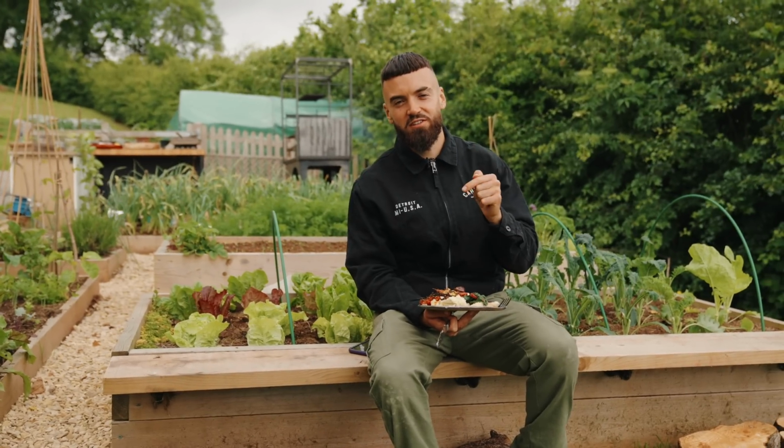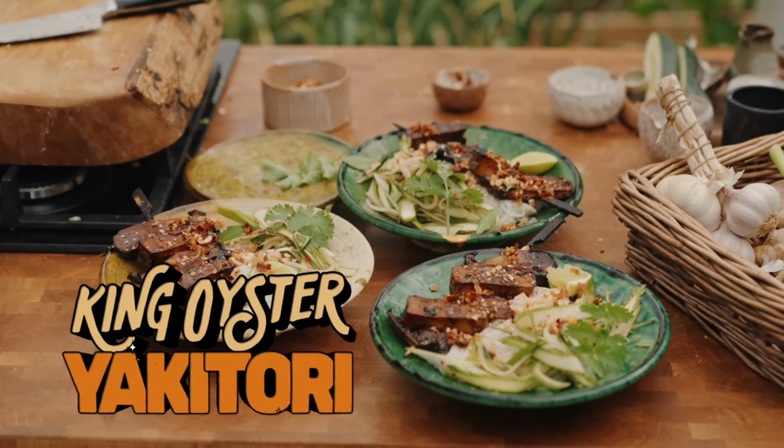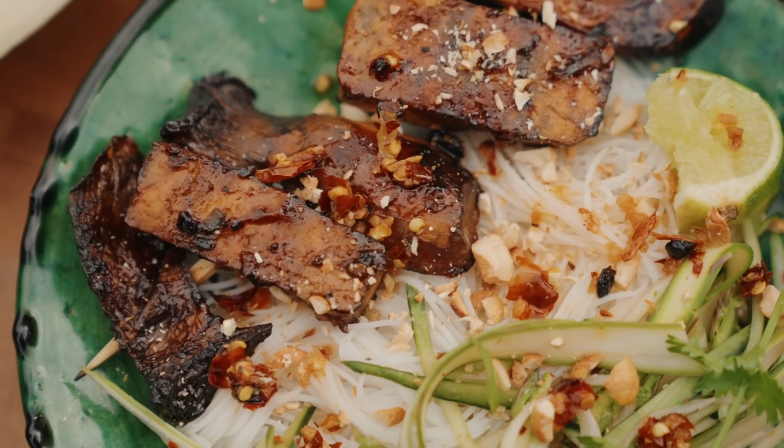So the next recipe is just as good as this. Yakitori with king oyster mushrooms, tofu, serving it with noodles and a pickled cucumber salad.